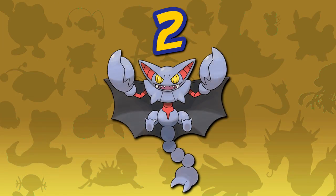Number 2, Gliscor, or as some people affectionately call it, Glistor. This is a fantastic Pokemon purely because it's one of the faster ground types in that it's got base speed of 95, it's got great defense, and it's even got pretty good special defense. This thing can stall, and it's great for that.